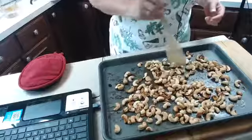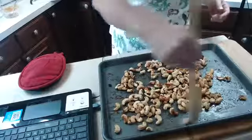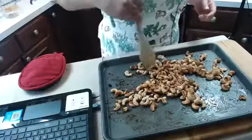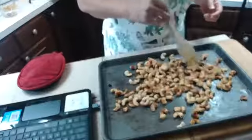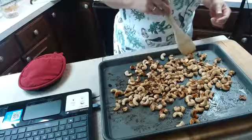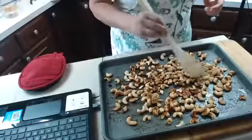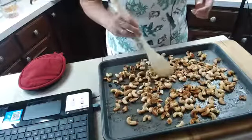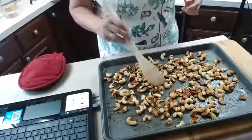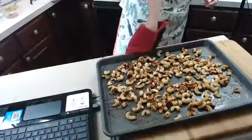One of the crazy things, and once in a while we will splurge, is my husband and I love to go to Cabela's. We're outdoors people, we're bow hunters and all that kind of stuff, so we often make trips to Cabela's, and they sell almonds and cashews that are coated like this. They are so good, but so not good for you. So that's why I'm so thrilled that I started making these at home, because they're much healthier for us. And yum. Okay, so let's stick these back in the oven for another 6 minutes.